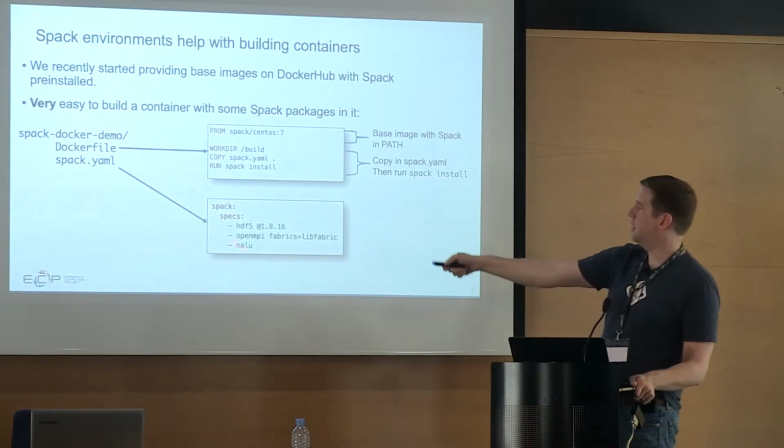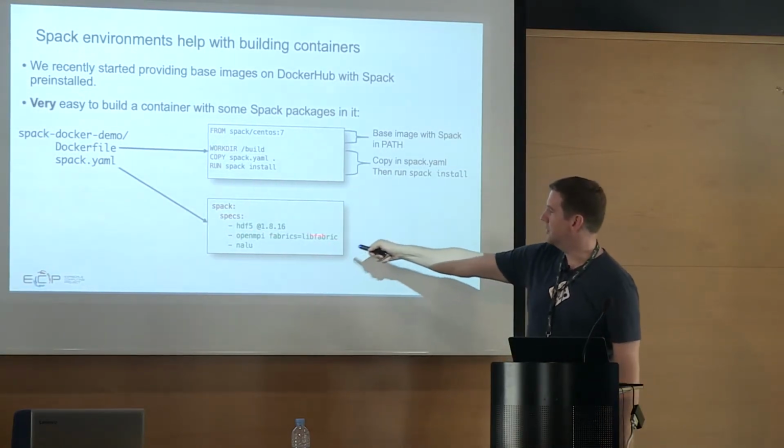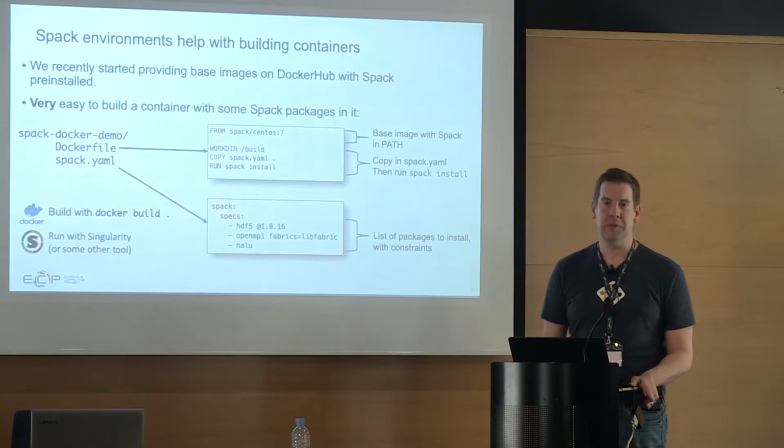And basically, this is your spack.yaml, and so here's an example. You can say HDF5 at this version. You can say OpenMPI with this option, and Nalu, if you want all those in the environment. And then you can go and build this with Docker and run it with Singularity or some other tool.